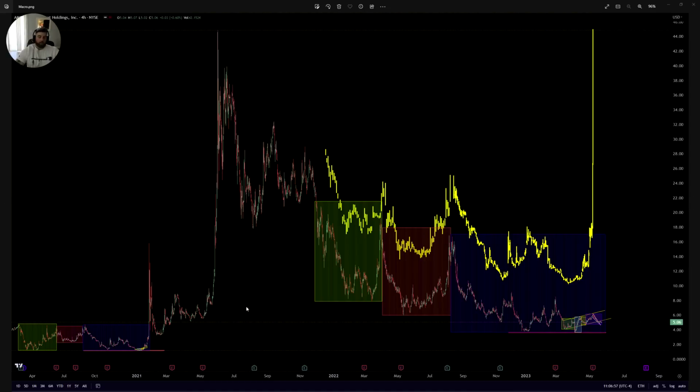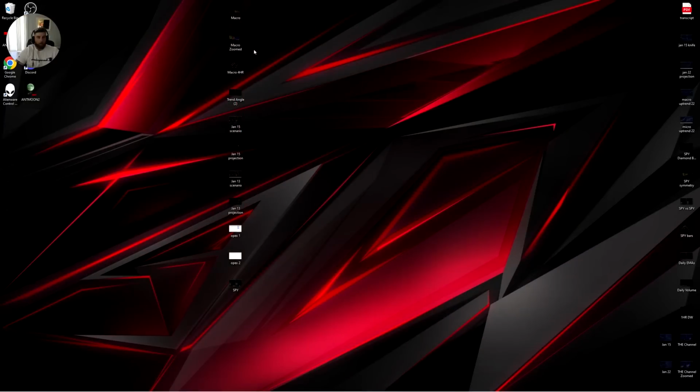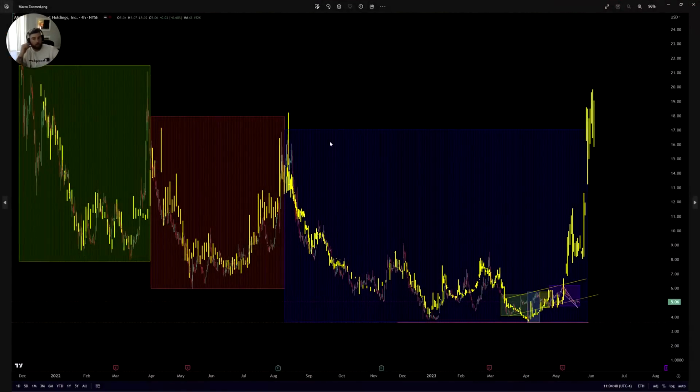This is my original thesis, that this pattern that played out prior to the squeeze in January 2021 is playing out again, pretty much bar for bar. This bars pattern right here is pulled from this and overlaid on top. The only difference is that this is descending, so the price action is descending, but it's still playing out perfectly. I showed you with the bars overlaid yesterday as well, and I went over it.